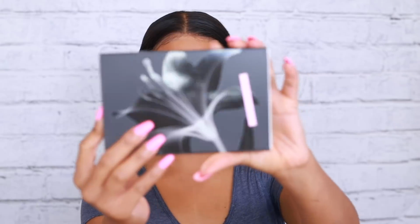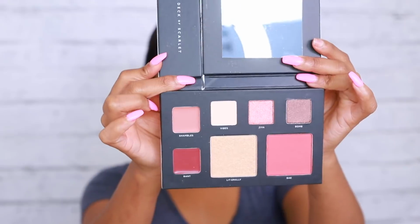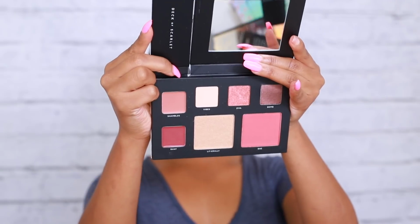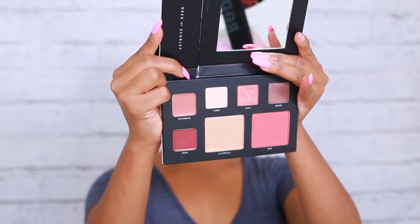So this is what the palette looks like. It's really nice, cute packaging. With this palette, you're getting 3 eyeshadows, 1 highlighter and a blush, and 2 lipsticks. So you can pretty much create a look using this entire palette. It has more of a warm tone vibe to it, and it's very fall friendly, I think. It doesn't have a matte shadow, however.